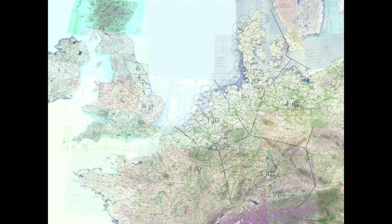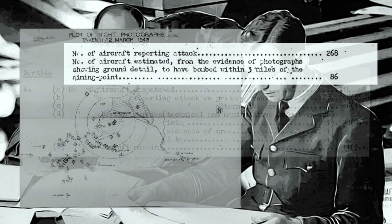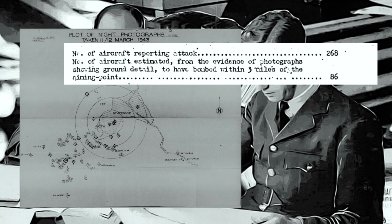The mine laying operations in comparison are a great success, with 13 aircraft depositing 71 mines around the Frisian Islands and Gironde. RAF analysis shows that of the 314 aircraft dispatched, 29 turned back due to various reasons, and 268 claimed to have bombed the primary target. Of this, 32% placed their bombs within 3 miles of the aiming point.